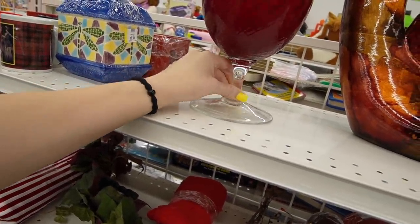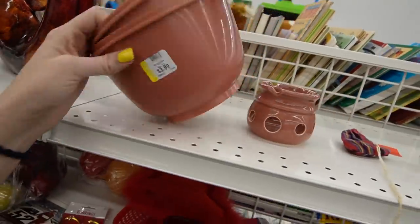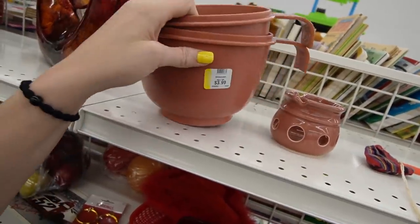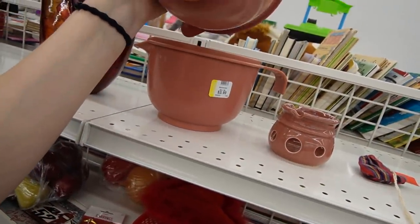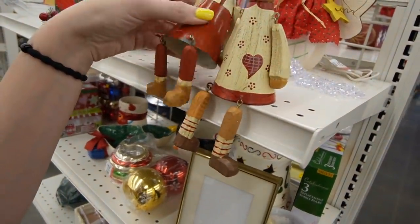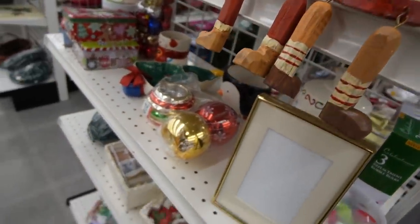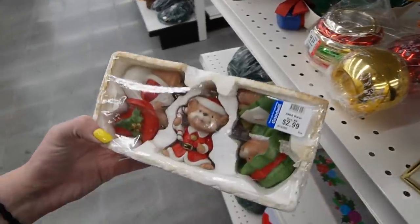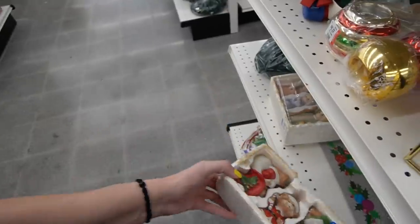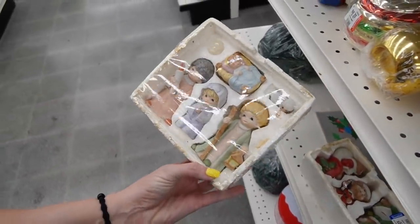It's not actually cracked, but I'm gonna leave that. I think it's made in China. I was gonna say, hey, look, there's more Tupperware, but I don't think that those are Tupperware. A few bunny shelf sitters. Do pretty well with the vegetable ones, but. Homeco Christmas mice in the box. I should say in the styrofoam still.